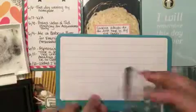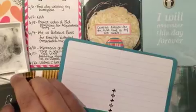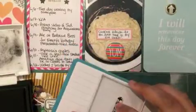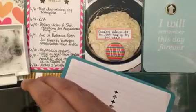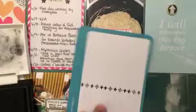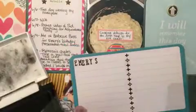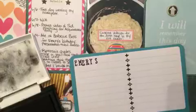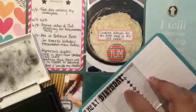So this is the last 4x6 card I do for this layout. And I use those plus signs from one of my Studio Calico stamp sets, just to divide the card, because the left side will be about Emery's birthday party or birthday meal, and the other side is quotes from one of our professors.